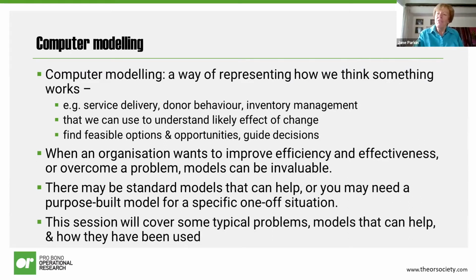So what I want to do in this session, I obviously can't cover everything in the time we've got, but I'm going to look at some typical problems that third sector organisations could have, and some models that have been used, and how the models have been used to improve the situation.